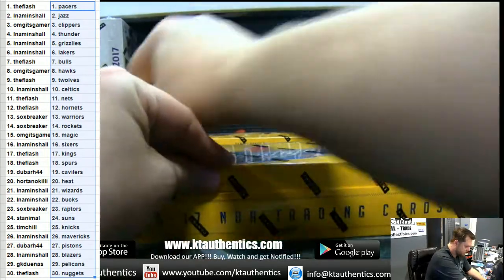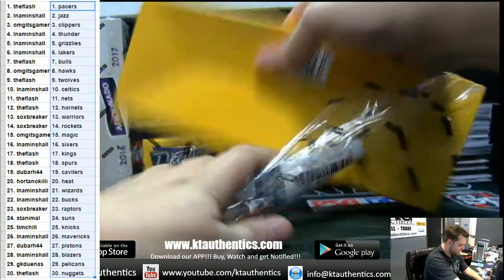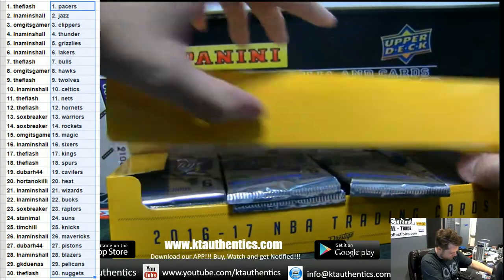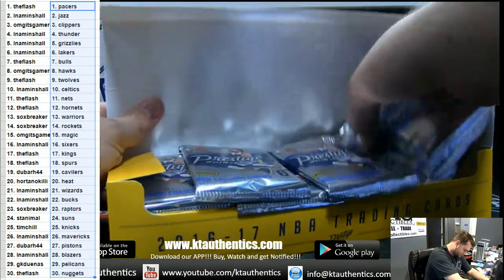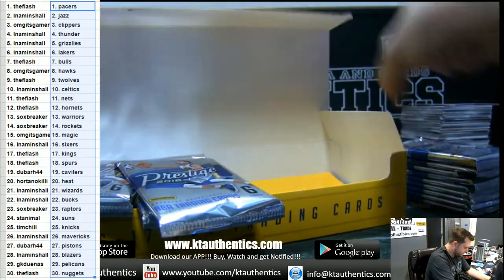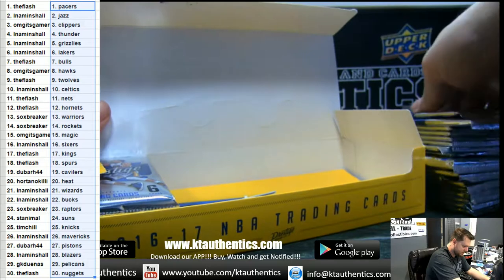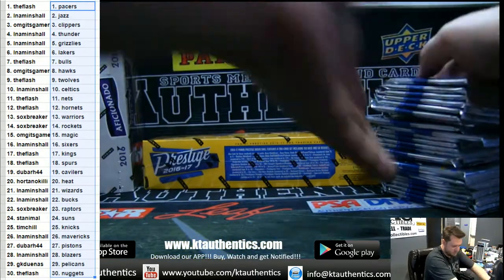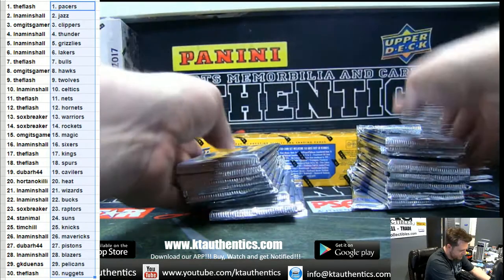All right, let's go another prestige. Oh no, it's one auto, one mem. Prestige is two autos, one mem. So we did get an extra memorabilia. I'm sorry, I'm thinking prestige. Yeah, Threads is one auto, one mem. We did get an extra hit. Hey, we got an extra hit. I just went from being angry to being somewhat not as angry.